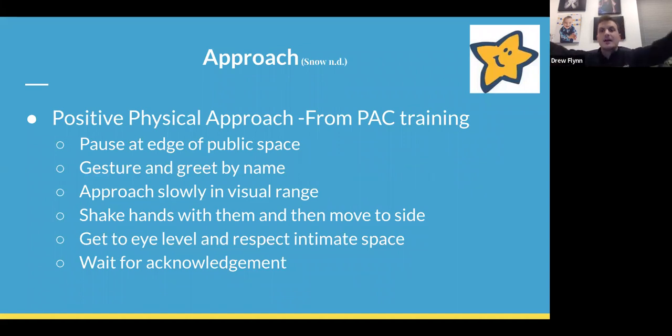Your public space is just everything around you. Your social space is everything 6 feet in, and then obviously your intimate space is probably about a foot to you being physically touched. And so what the positive physical approach does is go through these steps listed out here and help a person with dementia process better.